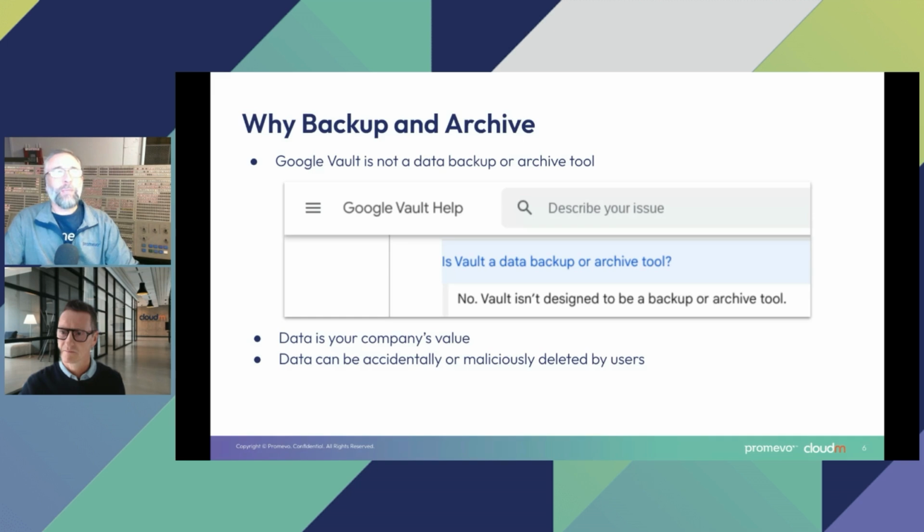So it's great to be here with you, James. So why are we here? Why is mastering data retention and compliance so important? And it brings the big question, is it okay just to be using Google Vault?